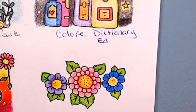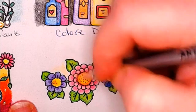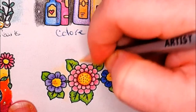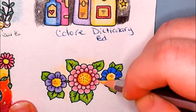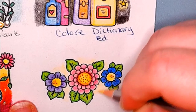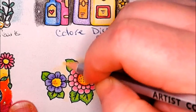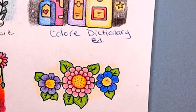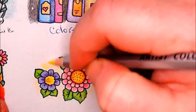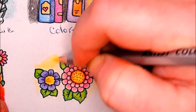Now we're back to the Cadrim, and we're going to put a nice little yellow background on here. We're starting off with our lightest yellow. And I will go into those darker areas with a dark yellow as well. Okay, so we started off with our lightest yellow, and then we're going to take our medium yellow and go right into that light yellow a bit and bring that out just a touch.